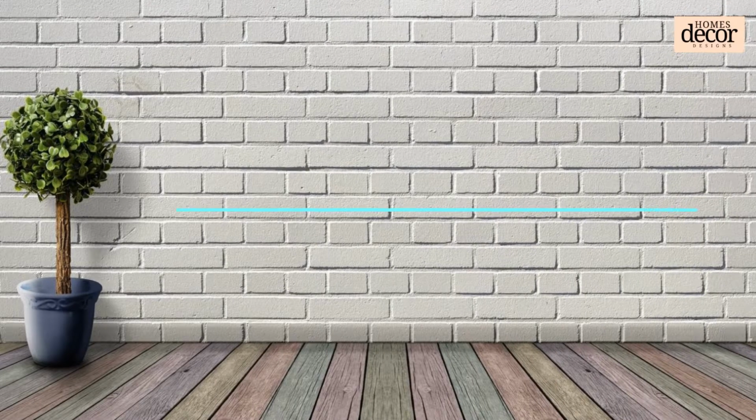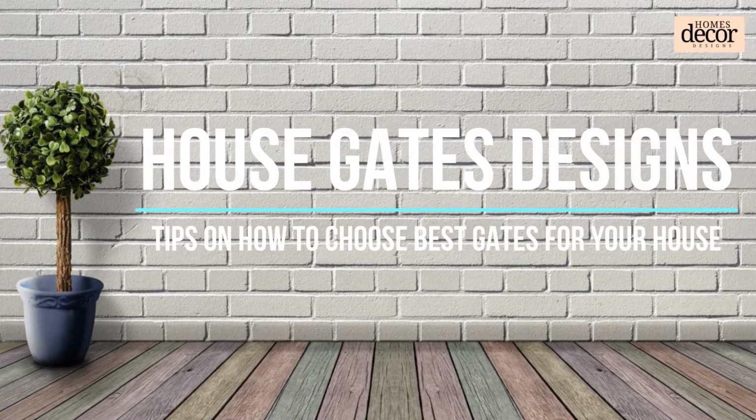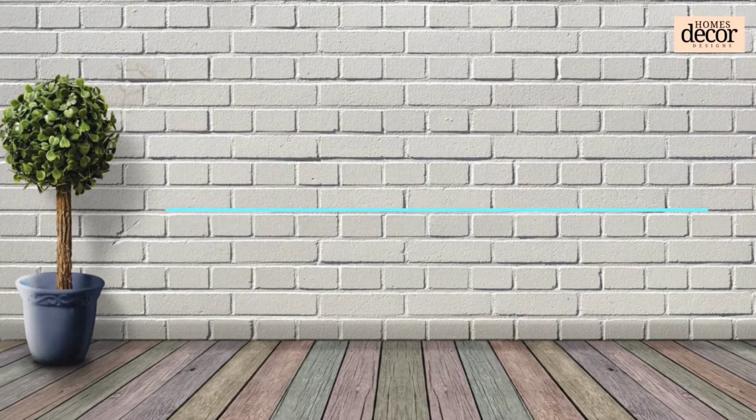Today, we will share with you a collection of modern house gate designs and tips on how to choose the best gates for your house ideas.